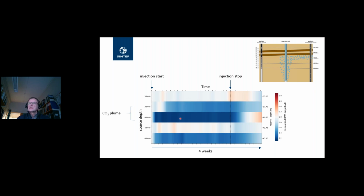CO2 is then collecting here underneath the seal. The interesting thing is also that in the top part of the plume, it takes significantly longer, a few days, until the CO2 builds up there. But we also see that after the end of the injection, the CO2 disappears quite quickly.